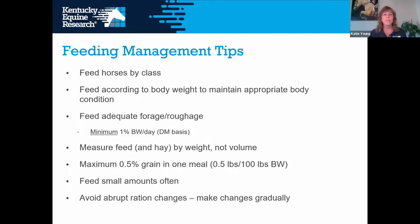We always want to feed adequate forage or roughage, which is a minimum of 1% body weight per day on a dry matter basis. Hay is basically already a dry matter basis, so a 1,000-pound horse needs a minimum of 10 pounds of hay a day just to maintain that healthy digestive tract. And a more reasonable minimum is usually 1.2 to 1.5% of their body weight per day.